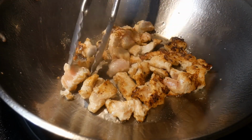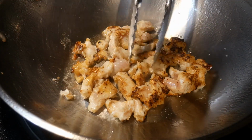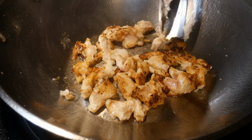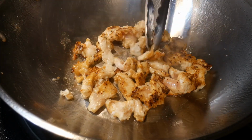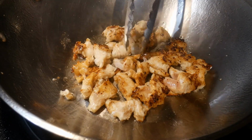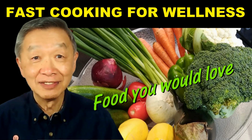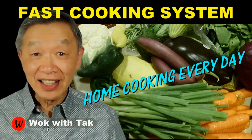Template-based cooking has a great advantage because you can use the basic template over and over again. As the saying goes, practice makes perfect. Once you become familiar with the basic templates so that you can do it regularly, then you can start to make variations. This is the secret of how you make your home cooking interesting and sustainable.